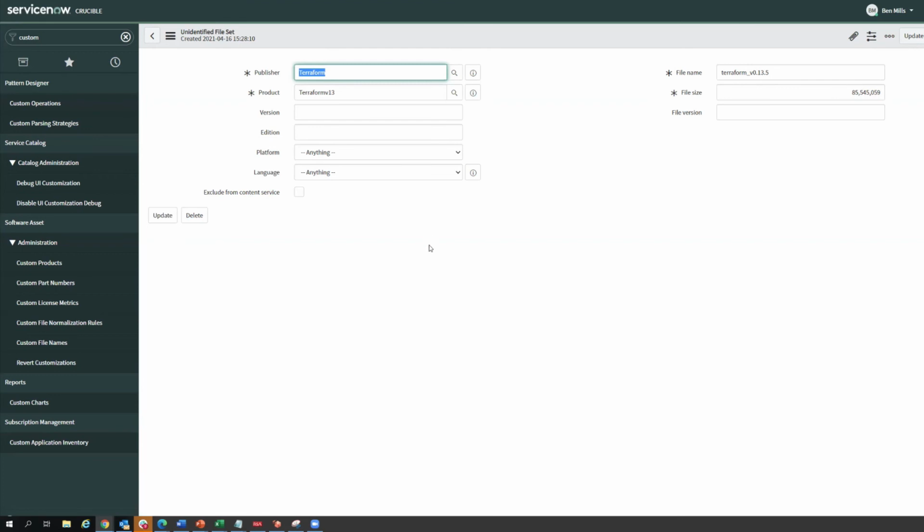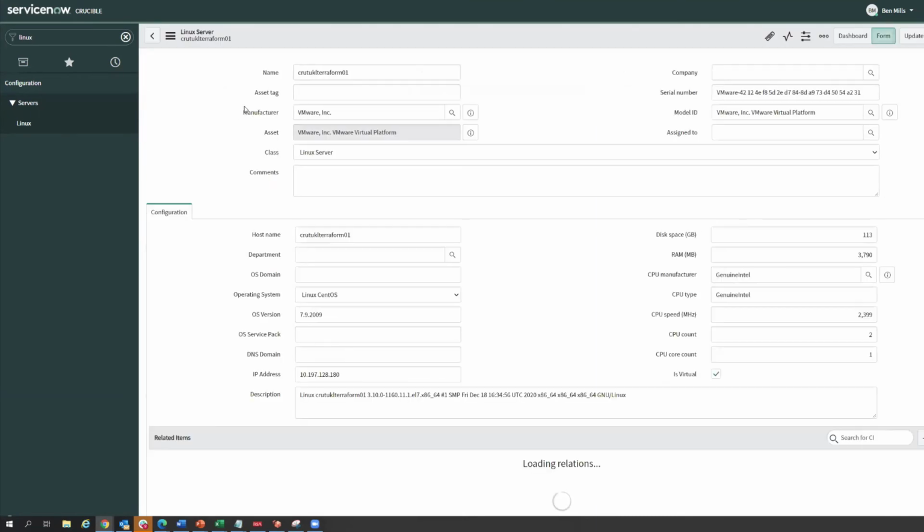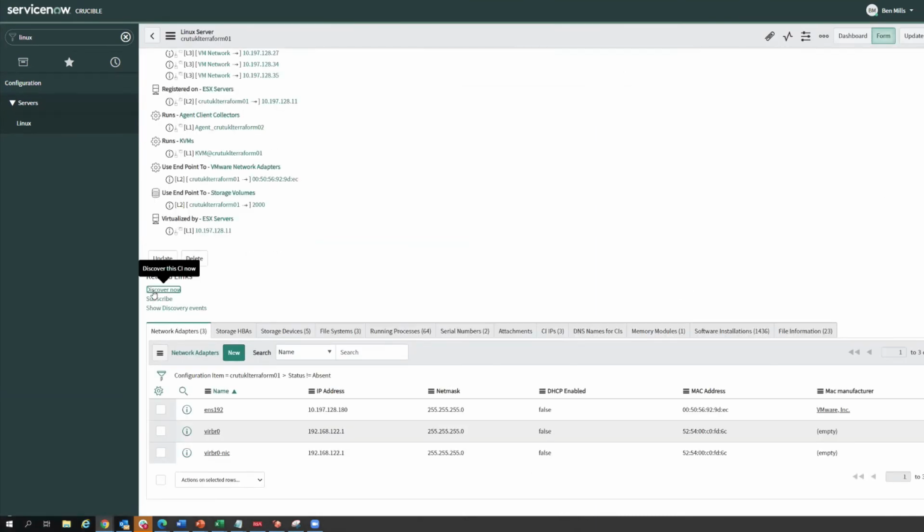Excellent question. So now that we have mapped our publisher and product to our unidentified file set, we are going to kick off discovery again. So that way we can have the file go through the normalization rule that we set up. We're going to go into the CI, and we are going to discover now.